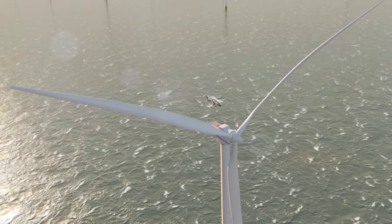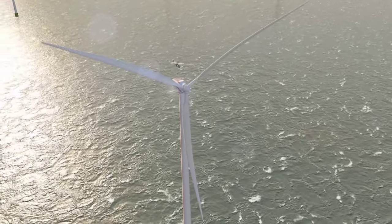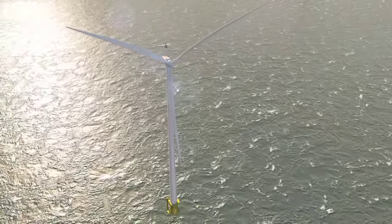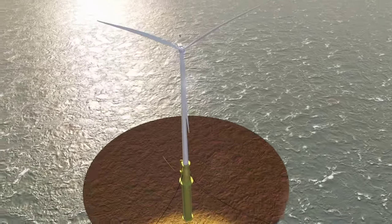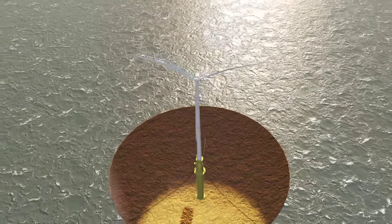Nigashima Shelf is DNV GL's vision of a future where floating wind turbines play a vital role in the world's energy mix. As we enter the year 2050, floating turbine technology is mature and supplies clean, affordable energy to millions of people worldwide.